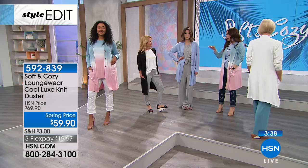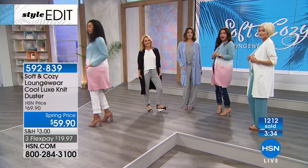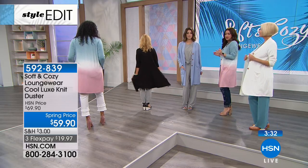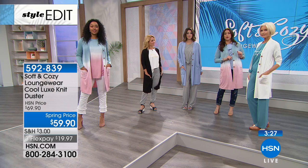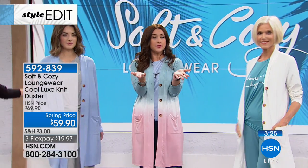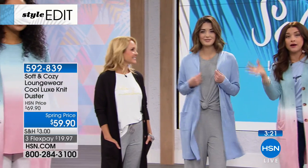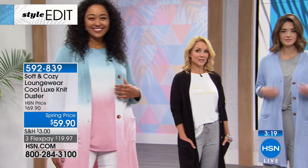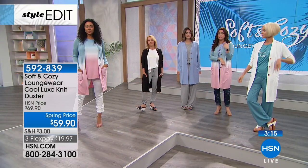I love a topper. I love that third piece. I love to layer. I feel more confident. A great duster is just really a chic thing to have in your wardrobe. You can dress it up a little bit, or you can still have it be very casual. Or at home, it's a third piece that you're going to be able to wear without overheating, because remember, you're going to love the cooling properties of bamboo. Extra small through 3X, machine washable all day long on this.